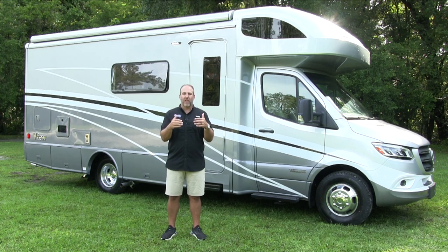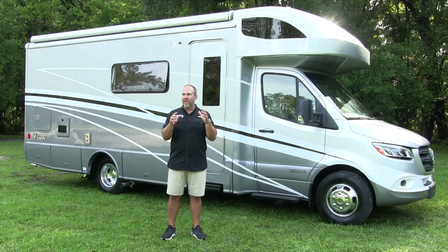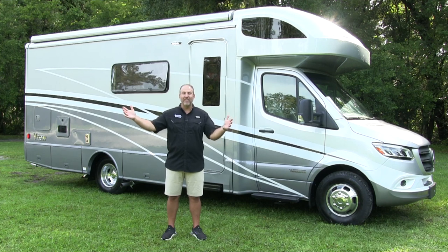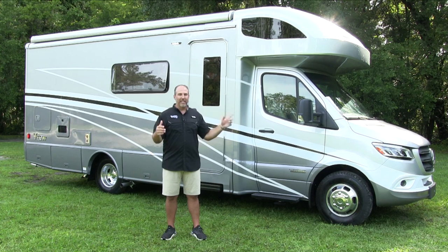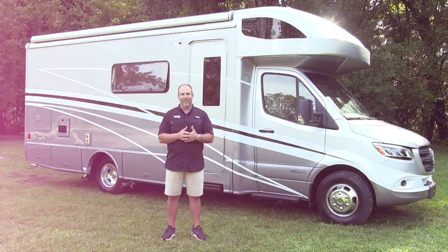There's so much cool stuff that Winnebago has done on this Winnebago View. They were the first ones to make them. They started in 2005, building on the Sprinter chassis, and now they've been making them for 17 years. I had to do quick math. 17 years now they've been making these Winnebago Views, so they got it down to a science. I can't wait to walk through this entire Winnebago View with you.